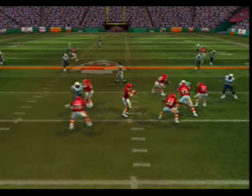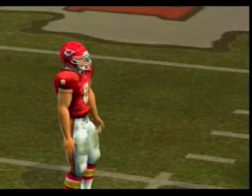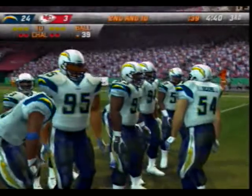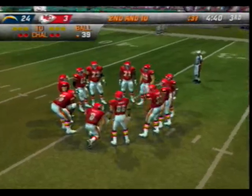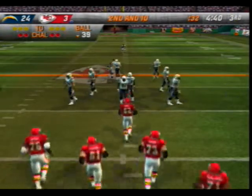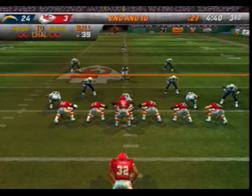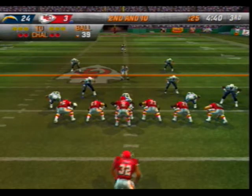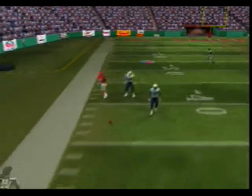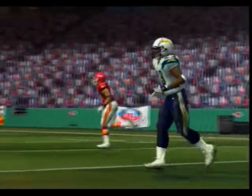Dropping back to pass on first down. On the move. He didn't want to risk an interception and decides to throw it away. Second and 10. Ball on the 39-yard line. The Chargers come out in a nickel package. Dropping back. Under pressure. Gets the pass off. Gets his hand on it. That was the one they were trying to get the ball to. Nelson was there on the cover.